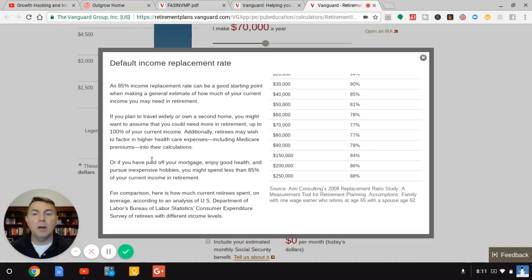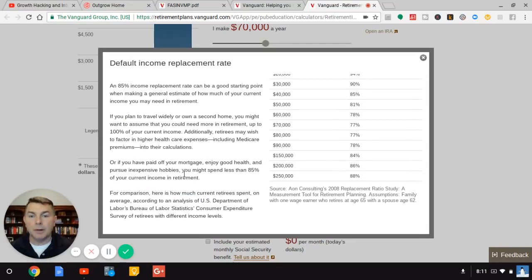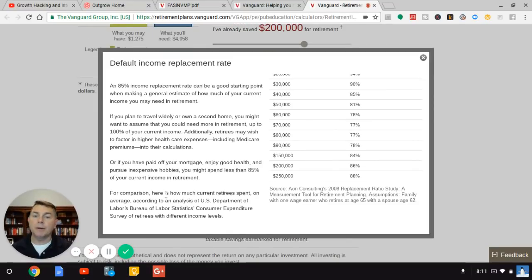So if you have paid off your mortgage and you're not saving any more for retirement, and most likely your taxes are low, we certainly don't need to use 85%. All right, for comparison, look at this. They say here, but they don't give you a link, here's how much current retirees spent on average, according to an analysis by the Bureau of Labor Statistics Consumer Expenditure Survey of retirees with different income needs.